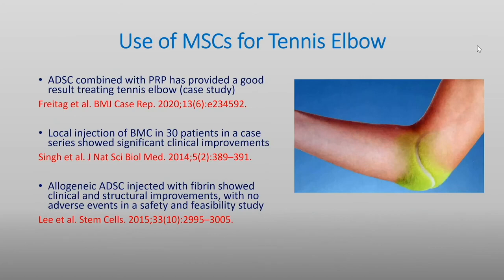Tennis elbow, another common tendinopathy, with several studies, mainly case studies or small case series, showing potential, as well as the use of allogeneic adipose-derived stem cells injected for tennis elbow, showing some good results.